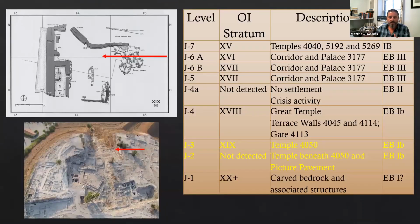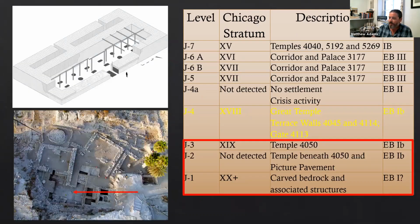Very quickly, let's go over the standard stratification of the area in what we call levels J2 and J3, or the University of Chicago Stratum 19, is, of course, the famous Stratum 19 temple in your upper left corner with its famous Megiddo picture pavement, the small broad room temple, which all of you know. This is succeeded by what we have called the Great Temple of level J4, also dating to the very late EB1B, or if you're using the arcane terminology, I would put this into ESL 3.